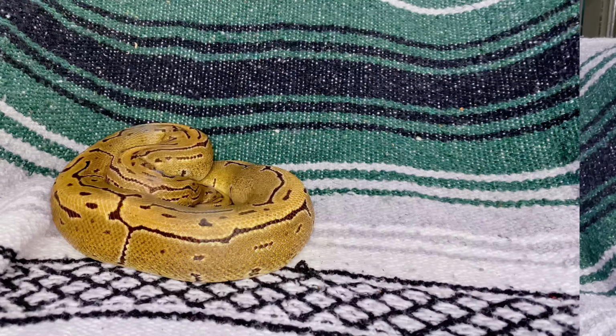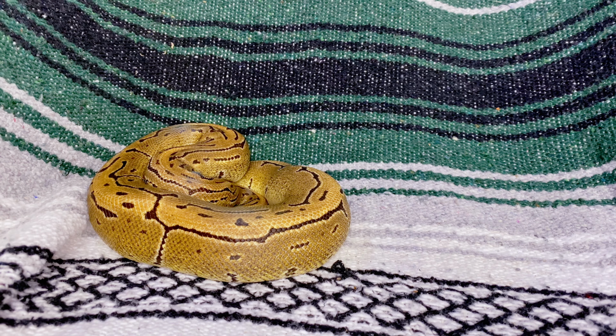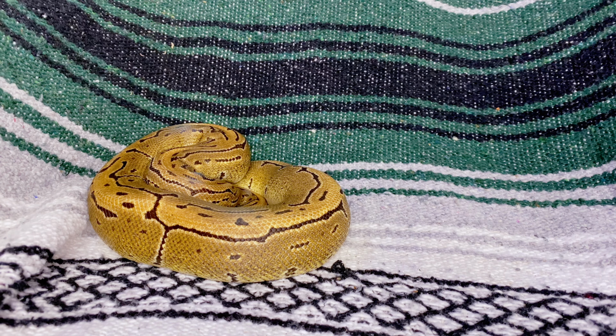Fleetwood is my 2-year-old male pinstripe ball python. You guys probably remember when I first got him way back. He is an absolute sweetheart, but definitely shy. It takes him a little bit to warm up when I take him out of his enclosure. But then after that, the guy loves to explore and sniff around. He's a joy to have.